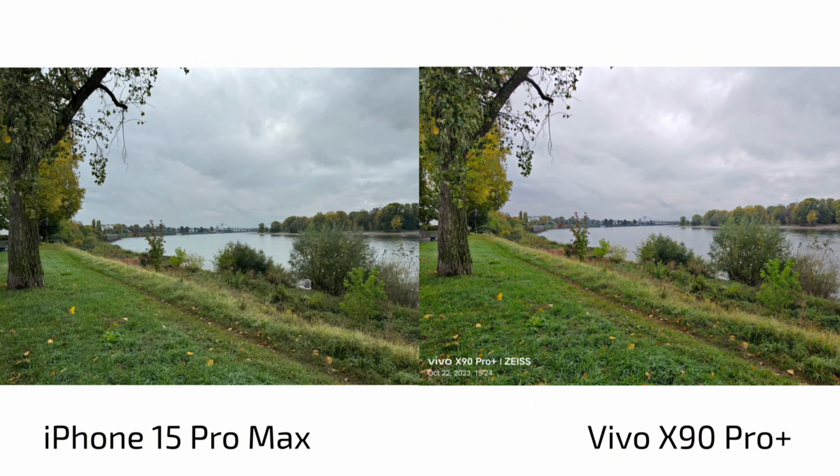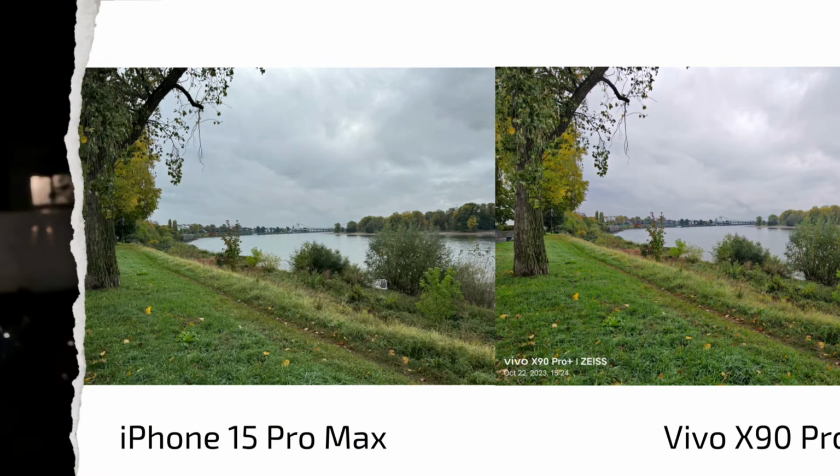And this is all after the latest and greatest updates. I got, I don't know, almost 8 or 10 updates after the last time I tested the Vivo X90 Pro Plus. So they really, really improved the image capabilities of the Vivo X90 Pro Plus a lot.